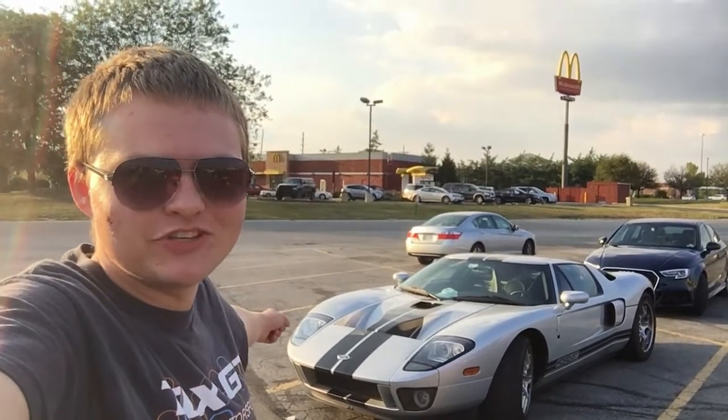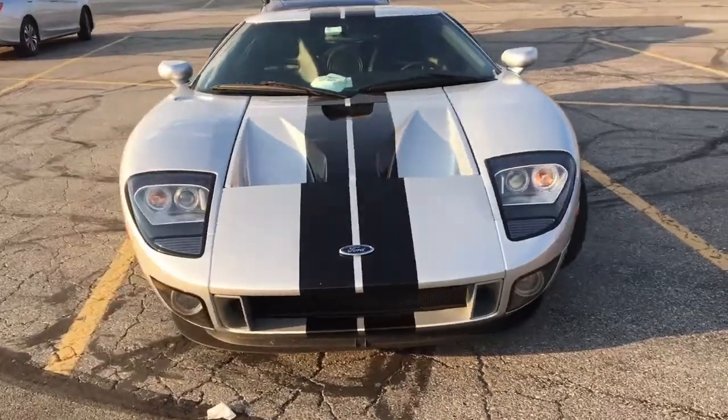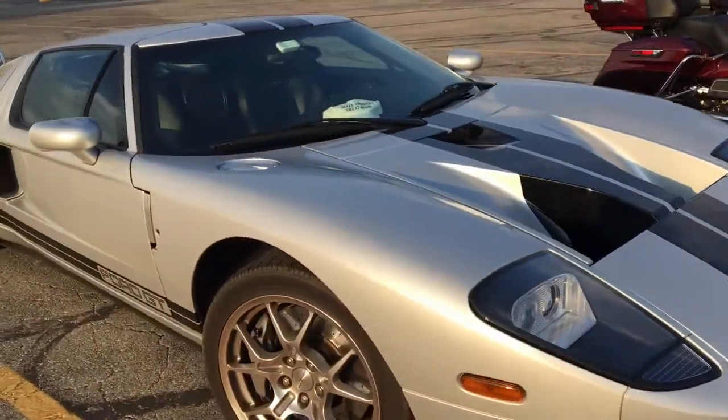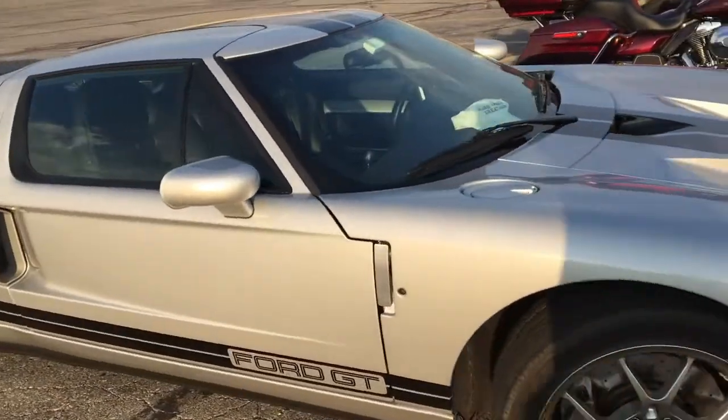And I found a Ford GT. Wow. Incredible. It's the only way I can describe this car.